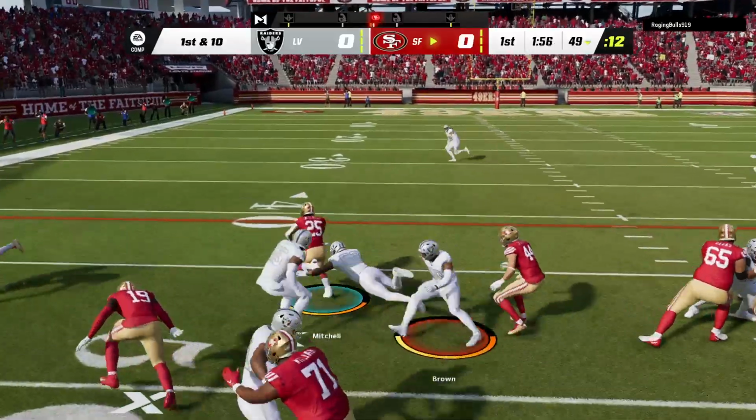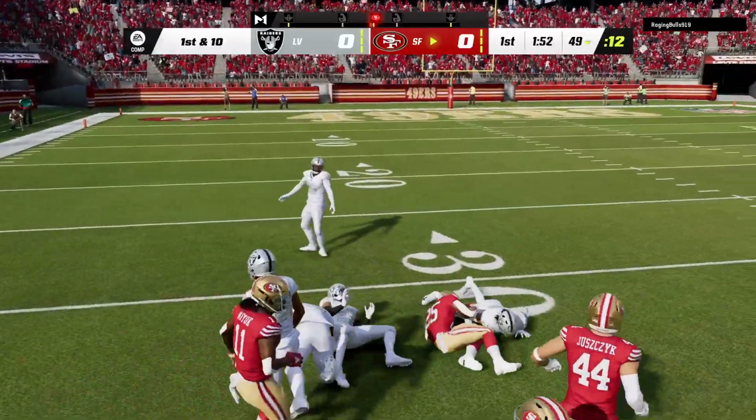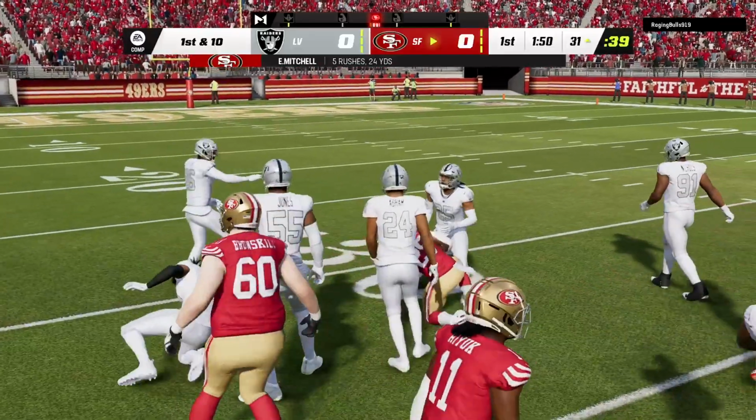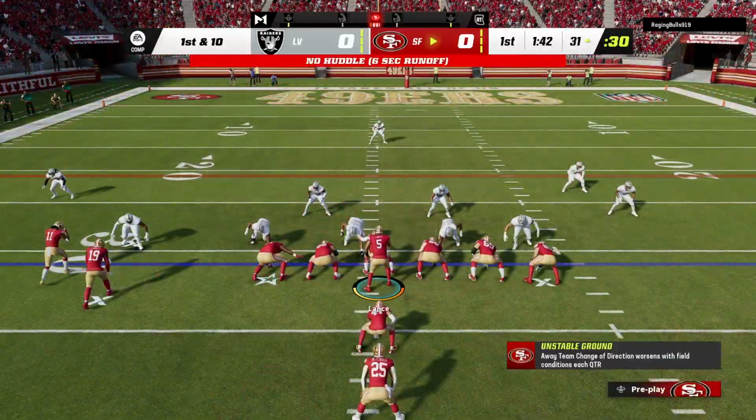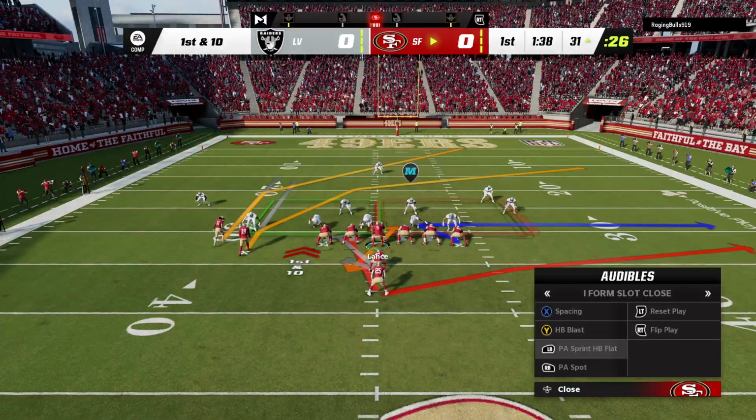They run over center with Mitchell. Oh, he's got some breathing room. And he takes this one down almost all the way to the 30. So here's a 1st and 10 now in Raider territory. Down at the 31.